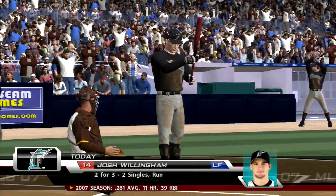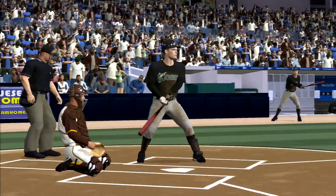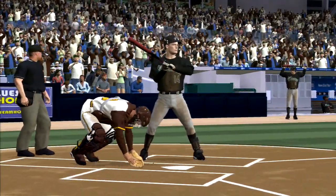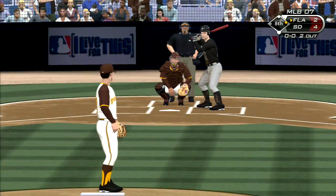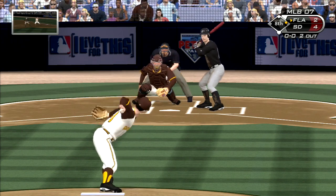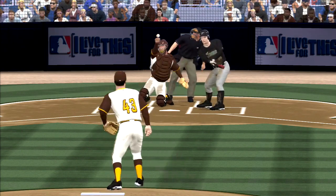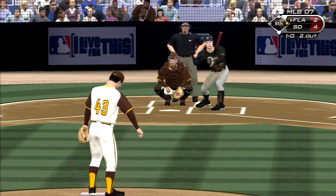Josh Willingham will dig in. He singled and later scored his last time. Left fielder, Josh Willingham. Strike it now. Just off the outside, and it's 1-0. A runner on first with 2 away.